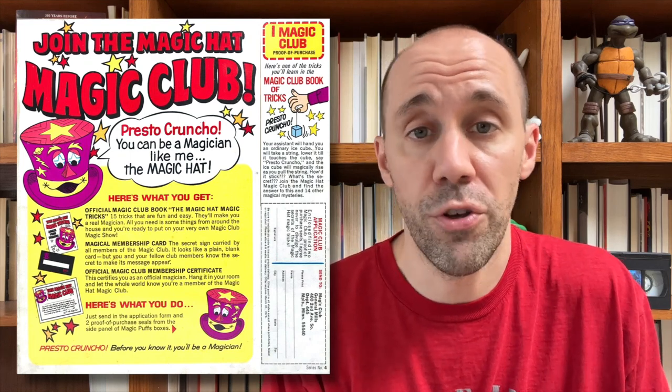What we do know about this cereal is that all the boxes came with a magic trick or magic prize. For example, this one you could send away to join the Magic Hat Magic Club. You would get a book of tricks and other goodies, and this one came with one of five special magic tricks inside the box. You could collect all five and put on your own little magic show. This cereal lasted for about 3 years. I wish a commercial of it would surface one day on the internet.